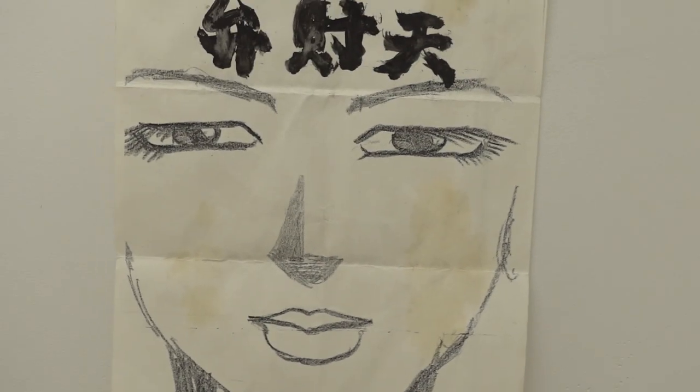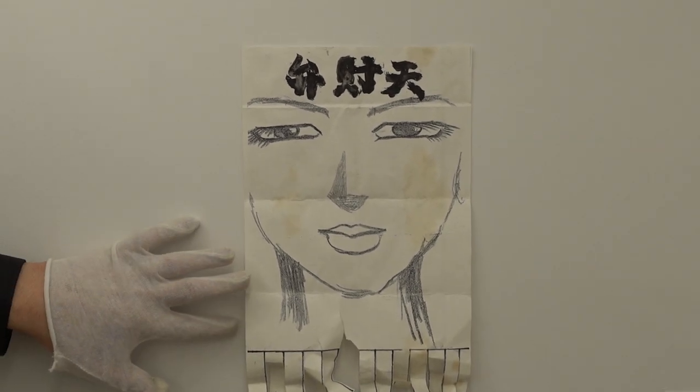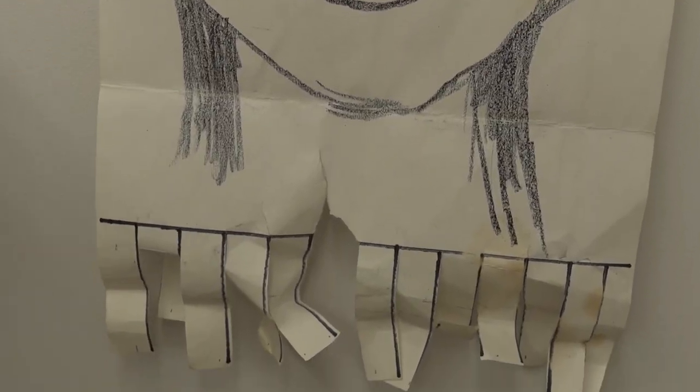This was the other one that we were gonna look at. That was a gift to the curator, Sven Loven. It's just a paper piece that Sven has, and we just kind of stuck it to the wall. Nice.